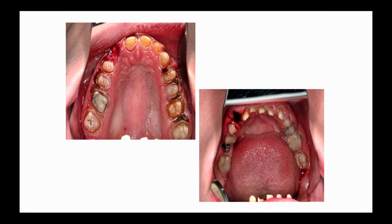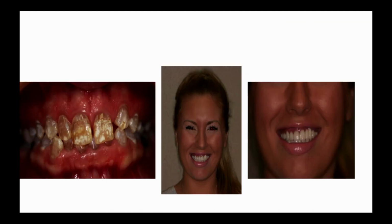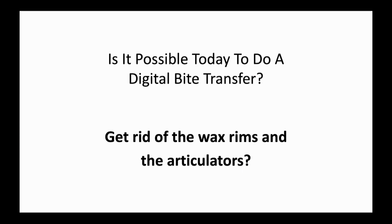So when you're all said and done, yes, some implants are going in, there's your temporary restorations and your final restorations. It's a lot of work, as you can imagine. All right, so there's where you're at with the final restoration, digital driven, but that's the concept of where we started and where we ended up.